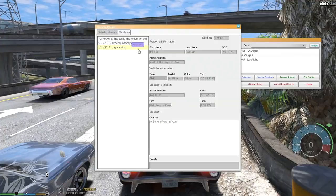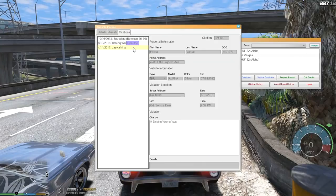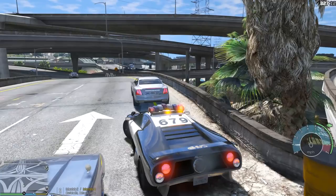Citation for speeding, 270, which is not bad compared to driving the wrong way, 400, and jaywalking. She had a $350 fine for jaywalking. I'm charging her 270 for speeding, for exceeding by 16 to 30 miles per hour. That's quite a break if you ask me. So let's go ahead and approach her and give her a citation. And she'll be off on her way.